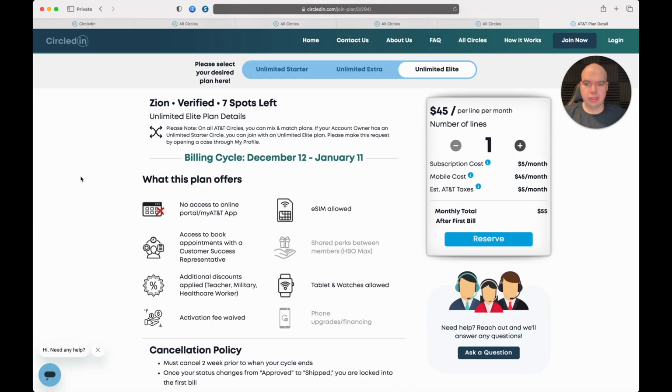I do want to mention with these plans, if you select a plan, it will basically tell you what the plan offers. This current AT&T plan offers no access to the My Portal AT&T app, but it does offer access to book appointments with a customer success representative through CircledIn. Additional discounts you do get: the activation fee is waived with this particular plan, so keep that in mind. Not all plans have the activation fee waived, so if you can find one that has that, that'll save you money.